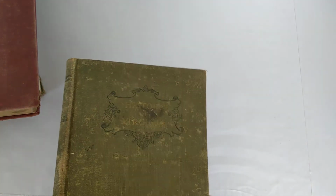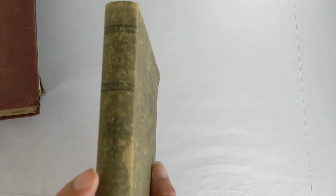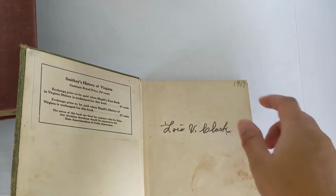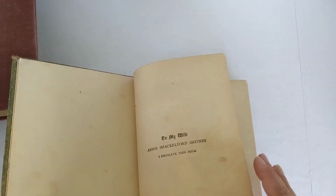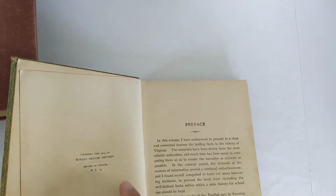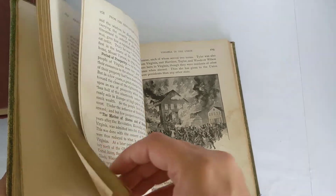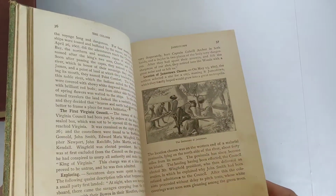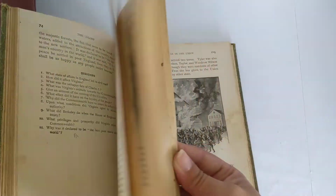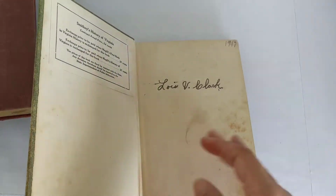The next one is The History of Virginia. This one's a little narrow, but the spine looks pretty nice. This book, well, you can see right there, 1917. And let's see, do we have a date here? 1915 is when this one was printed. So there are images. The pages are nicely aged. There's some pencil marks in here, but I don't think anything is in pen. And this book is in really good shape.